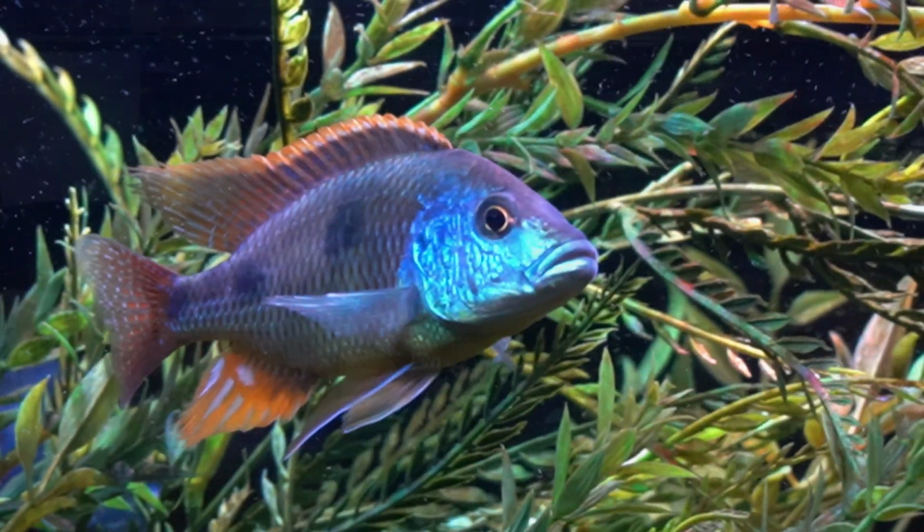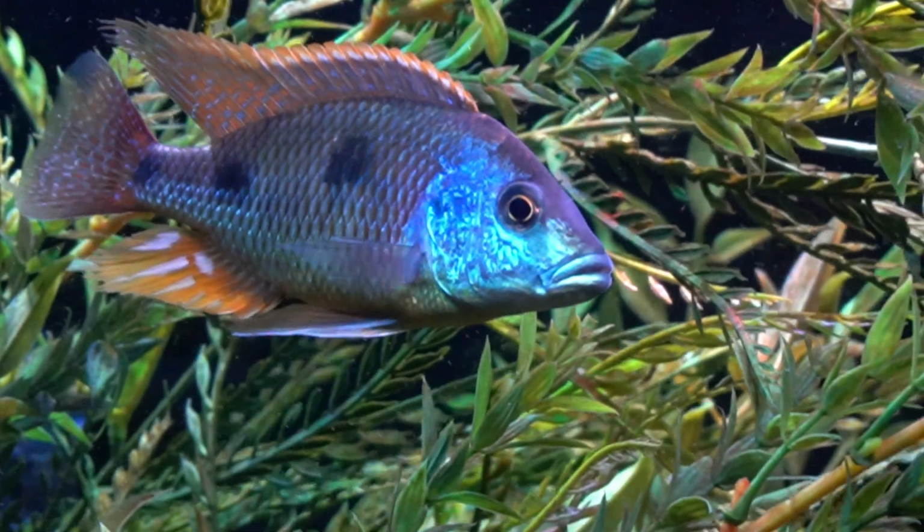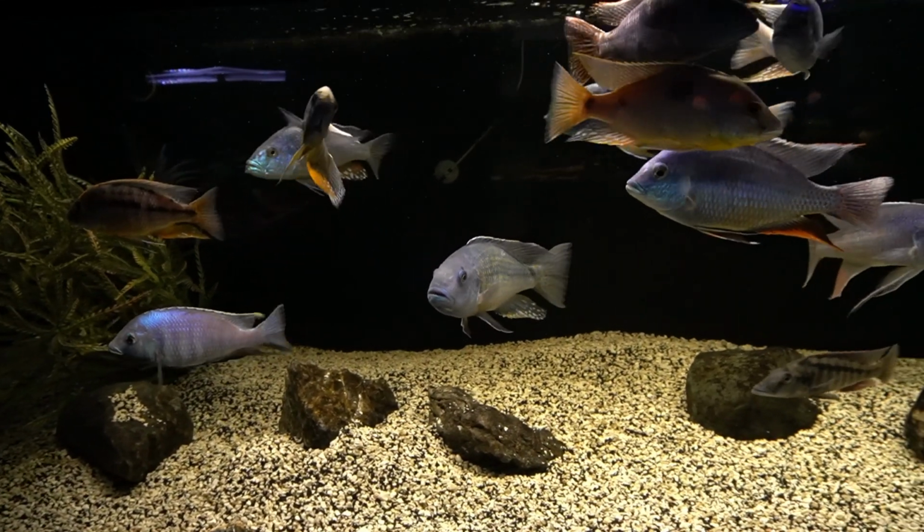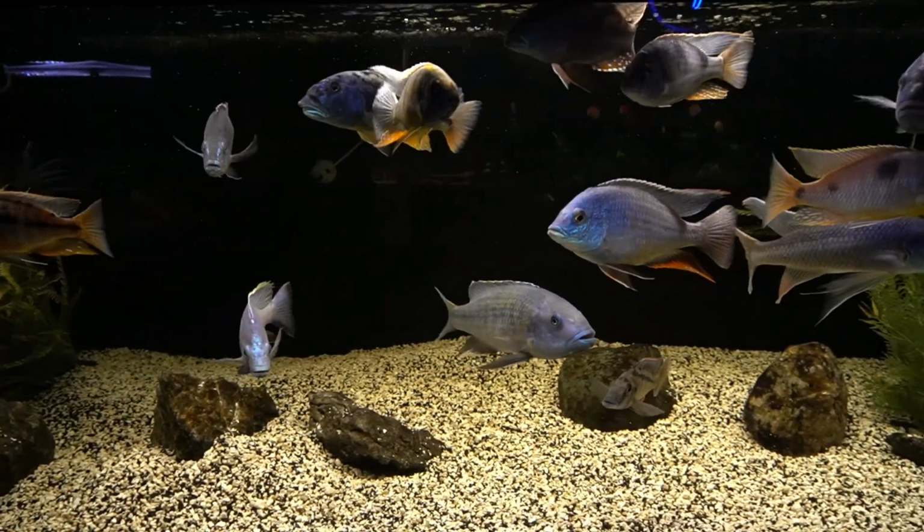Now I'm looking for that Autopharynx tetrastigma, and maybe a Johnsoni, a Placidochromis. They used to be called Johnsoni Solos. Not sure if they're called Johnsoni Solos anymore, but that's another one that's on the list I'd like to add. Even though they're Placidochromis, they do tend to get along okay in a larger tank. At least that's been my history.